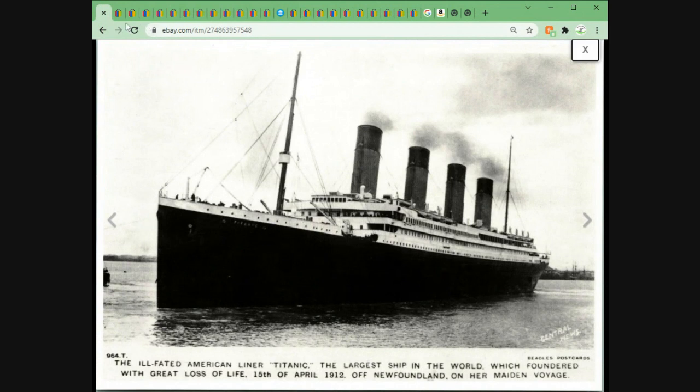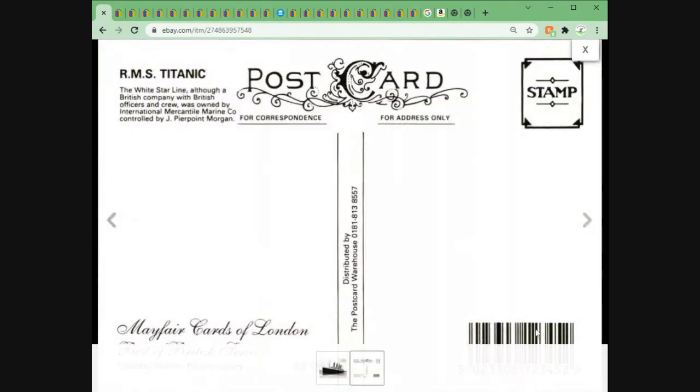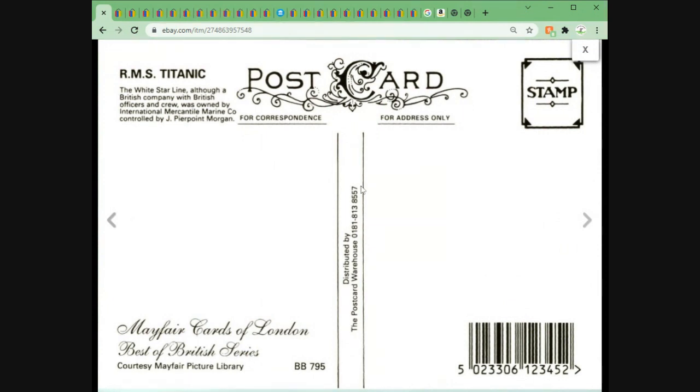All right. We've got a couple of different Titanic ones. They're spaced apart just by the... He didn't buy them one right after each other. First one here, we've got the Titanic. This is a modern reproduction. You can tell by the barcode. So don't get excited. They got a toll-free number, probably a website.